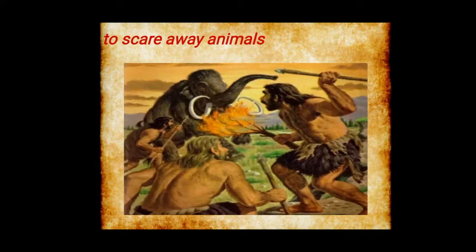They used fire as a weapon to scare away animals. In the olden days there were no modern or scientific instruments to scare animals. Nowadays they use crackers or different kinds of sound-making instruments to scare animals. But in the olden days there was nothing to scare animals, so they used fire as a weapon to safeguard themselves from wild animals. Okay children, to safeguard themselves from wild animals.